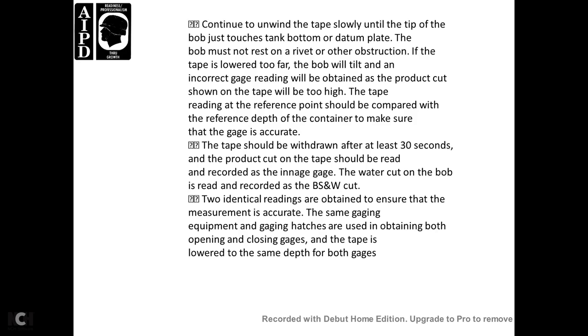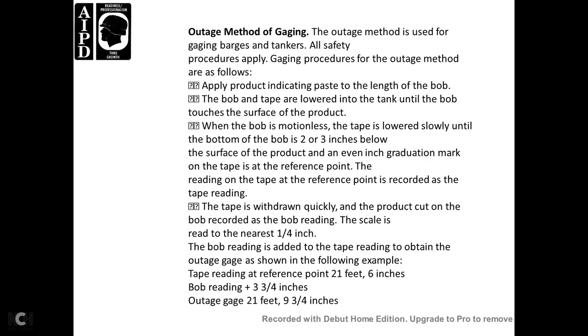Bottom sediment and water cut: two identical readings should be obtained with the same measurement instrument and the same gauge equipment. Gauging hatches are used to obtain both opening and closing gauges, with the tape lowered to the same depth for both gauges.